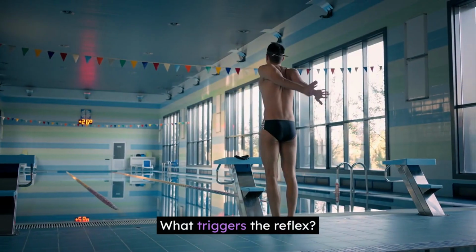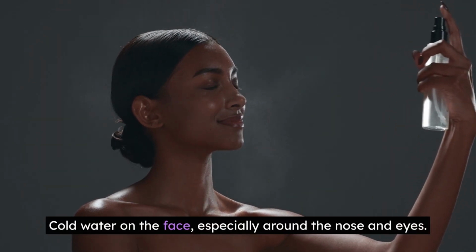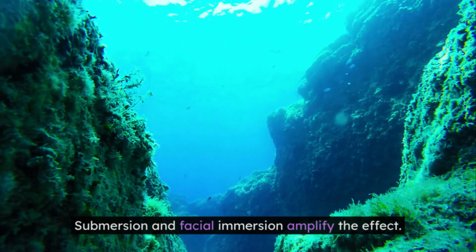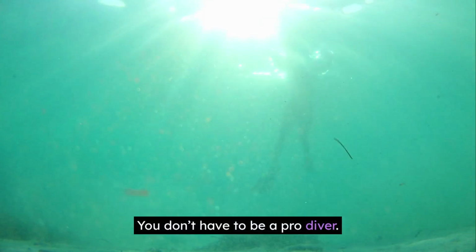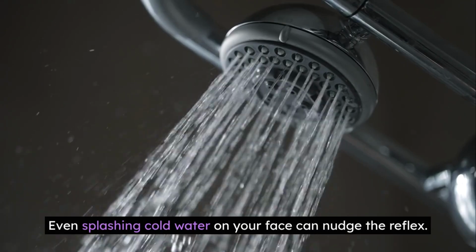What triggers the reflex? Cold water on the face, especially around the nose and eyes. Breath hold, no air moving through the lungs. Submersion and facial immersion amplify the effect. You don't have to be a pro diver. Even splashing cold water on your face can nudge the reflex.